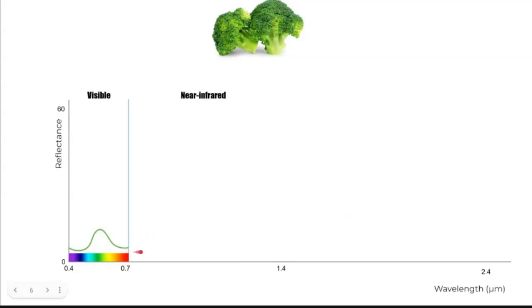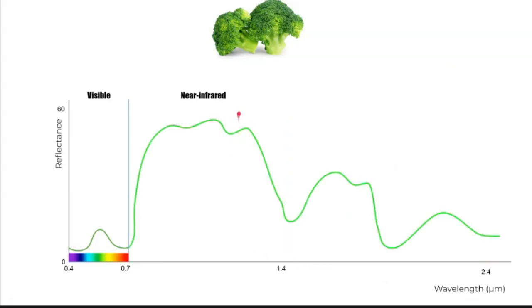Now, it turns out, though, whenever you go into these other wavelengths of light beyond the visible light, the spectral signature does something very interesting. Whenever you get into the near infrared, the amount of reflectance of the surface of broccoli goes up considerably. It reflects an awful lot more in these wavelengths of light than it does here.